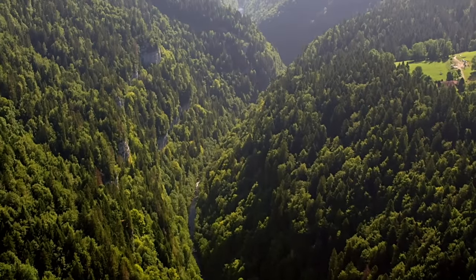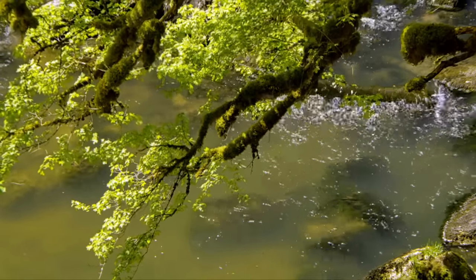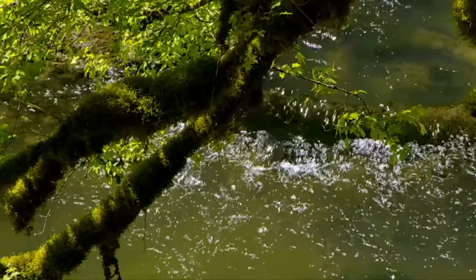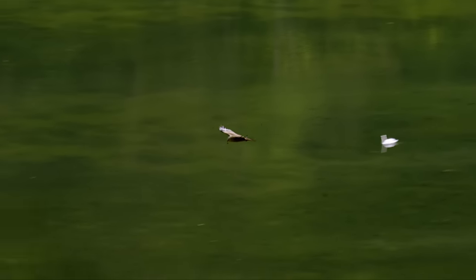But there are also flatter stretches. This makes it flow at different rates, in some places very fast, and others more sedately. In between, it seems to pause and rest in peaceful pools. The area is home to black kites. They often frequent places near water so they can catch fish.